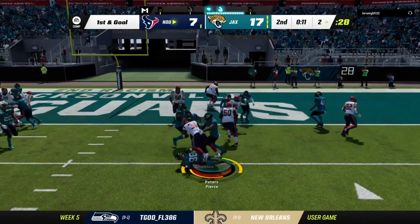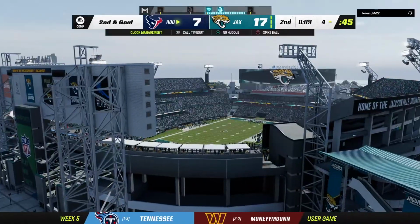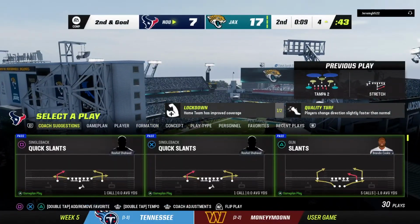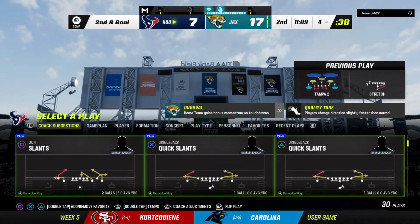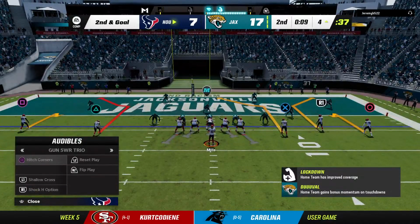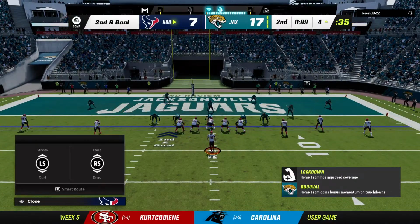They'll run here with Pierce. And this one will wind up with him losing yardage back to the 4-yard line. Now a signal and a timeout call as it comes with 9 seconds to go in this first half of play. From back at the 4, here's second and goal.